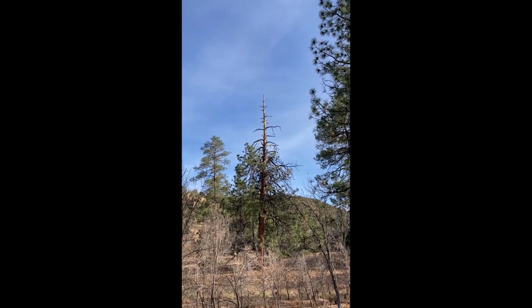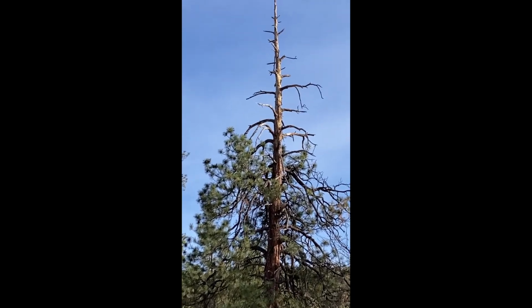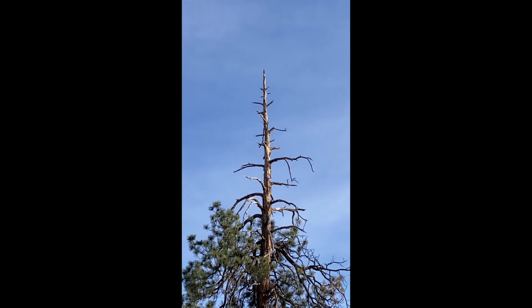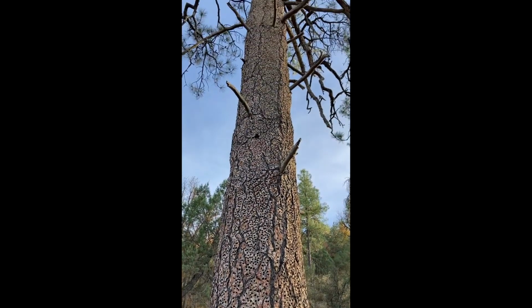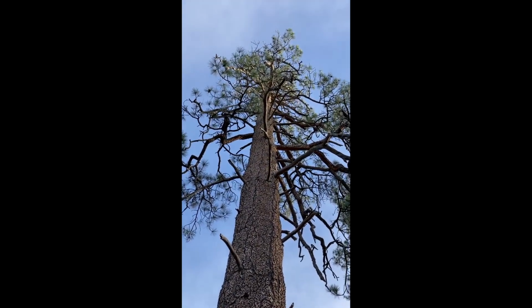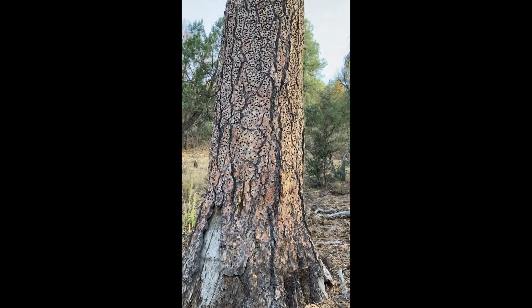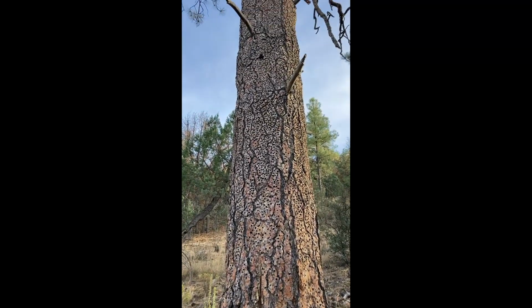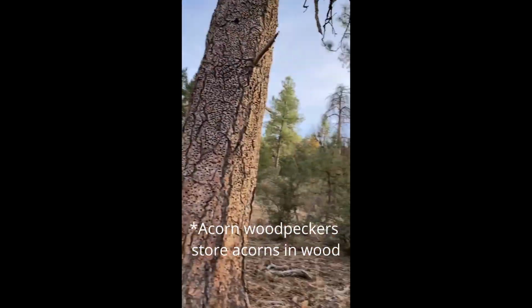That pine's losing a lot of cover up top. I know how you're feeling, bro. This dude is chewed up. I don't know if that's some kind of pine beetle or an extremely active woodpecker. Have to look that up.